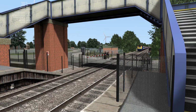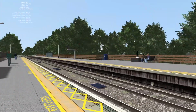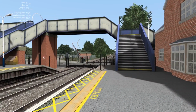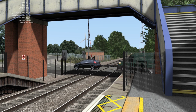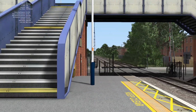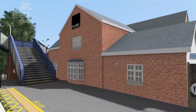Oh, just listen to the sound of that. That is really nice. I'll tell you what, that does sound like an HST passing by with a VP engine. Oh, we have sounds on the crossings. Oh, yes. Listen to that. That's great. They have the automatic barrier sounds. That's really nice.